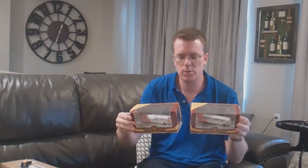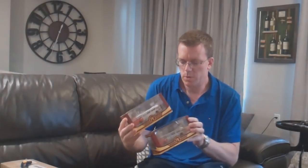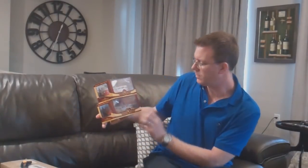So I got two of the buses. They're exactly the same, except that one has lights and one doesn't. So I thought, what the heck? We'll probably never see these again. Rapido only buys them on pre-order. So I got two of them. I can't wait to try it out, look on the layout. So cool. So cool. Okay, let's open the next box.